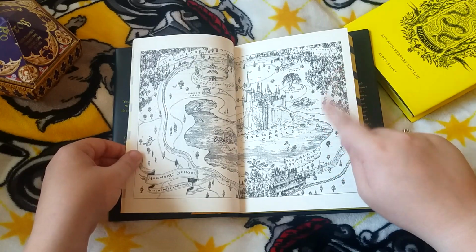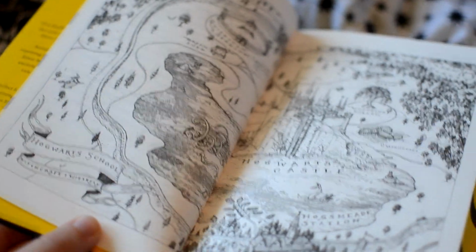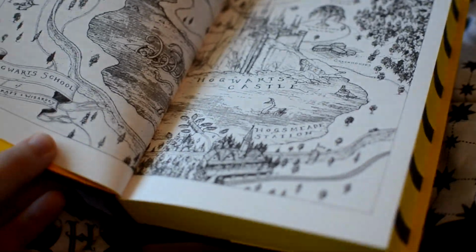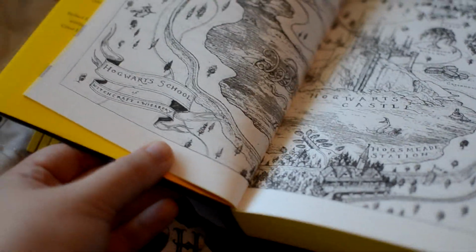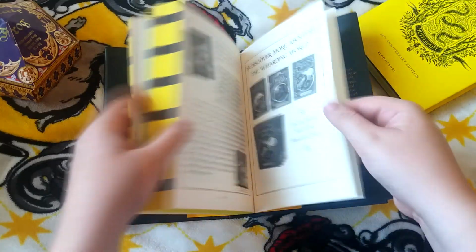And I love this so much. I really want a poster of this. It's the Hogwarts grounds as a map. It's beautiful, incredibly detailed. And then the story starts. And there is also information on the back, I believe.